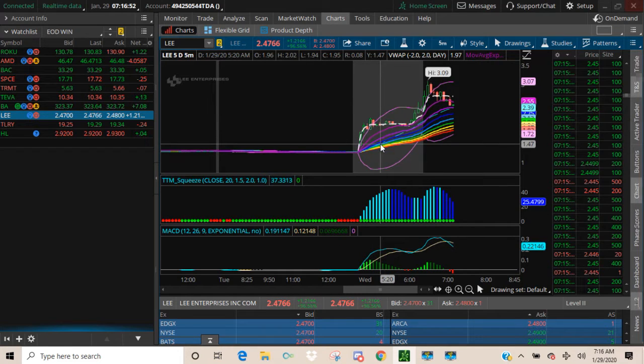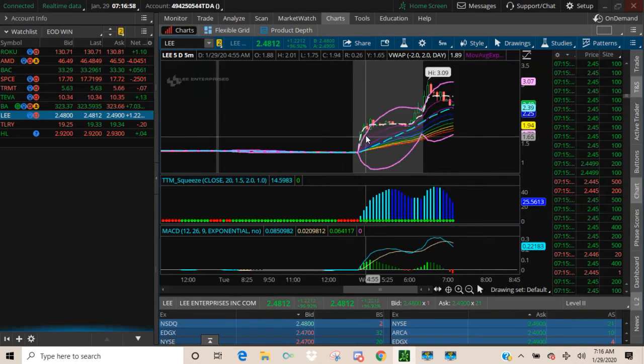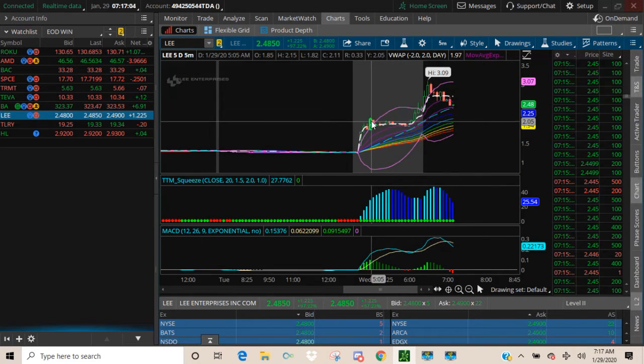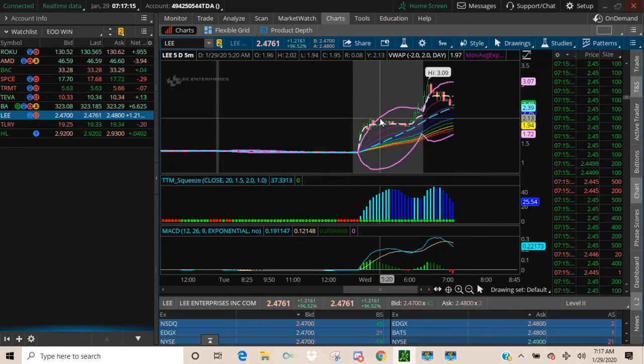So the EMAs right here are going to tell you to stay in the trade. And granted, the entry was at $2.06, and this was, like I said, 2 hours before open. So it was here at this candle because it popped straight up out of the top Bollinger Band. That is exactly what you want to see. You want to see a big green candle pop out the top Bollinger Band.